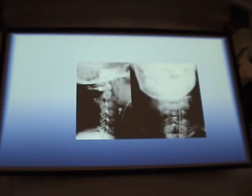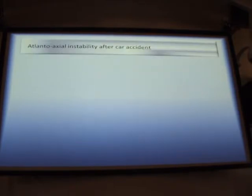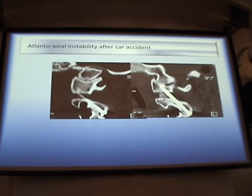This is a lesion which is also easily overlooked. But look here, when you look at the distance between the wing and the dens, this is pathological. This is more than 3 millimeters, which means we have an instability of the atlanto-axial joint. And we have to look carefully, because this happens. Not very often, it's not a common condition, but it can happen, and we have to really look at it. This is treated by fusion and Magerl C1-C2 screwing, as shown here.